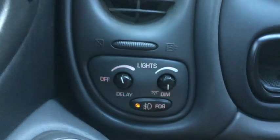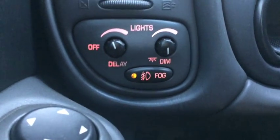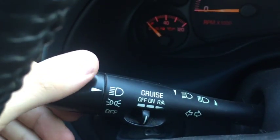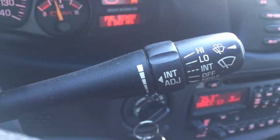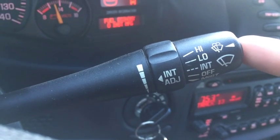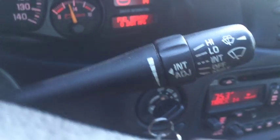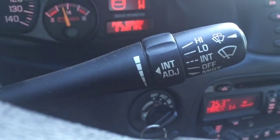The fog light switch, which I'll get more into the fog lights too. They are absolutely terrible on this car. Here's the turn signal, control for your lights, and the place to set your cruise. Here's the windshield wiper controls. Just like most cars, push it in the spray, interval adjustment, and high, low, intermittent, off, and pull down to mist it in case it's been misty outside.